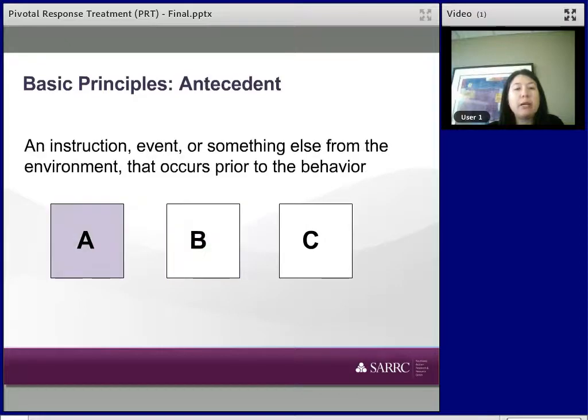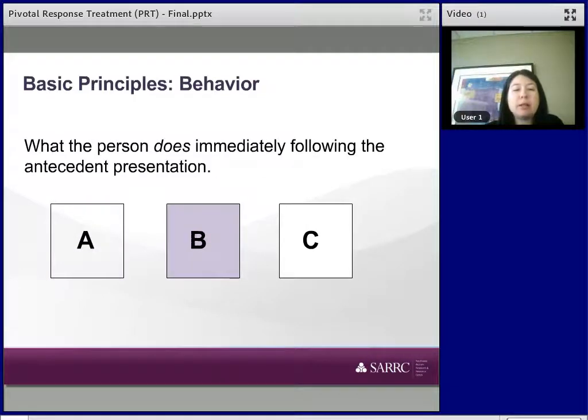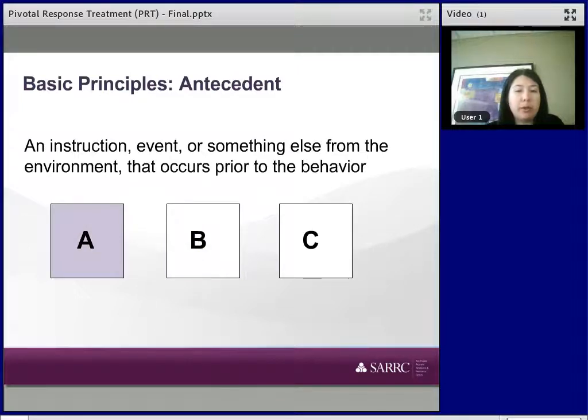So really quickly, we know that the ABCs stand for, oh, I don't know why I went forward. There we go. I think I'm doing that. Okay, I'm going to leave it alone.